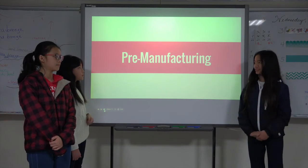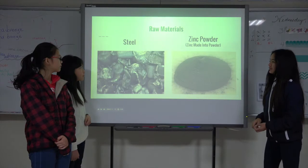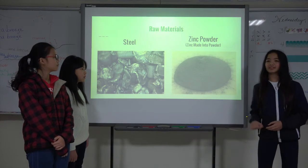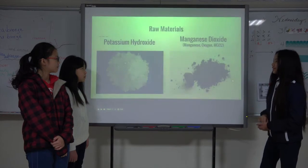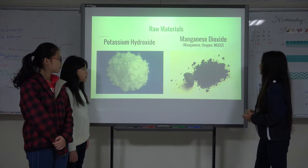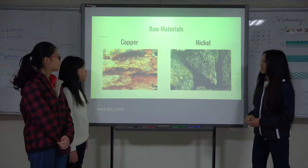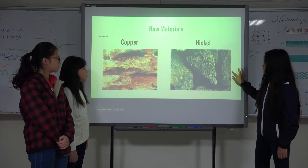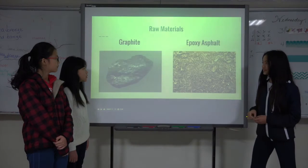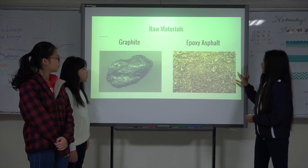My part in the project is pre-manufacturing. Some of the raw materials inside a battery are steel, zinc powder, potassium hydroxide, manganese dioxide, copper and nickel, plastic and brass, and graphite and epoxy asphalt.